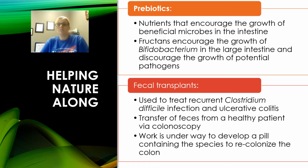Prebiotics are going to be nutrients that encourage growth of beneficial microbes, okay? This is going to be sugars such as fructose that are beneficial for microbes. That's going to encourage the growth of bifidobacterium, all right, and discourage others from growing due to things like just general competition.